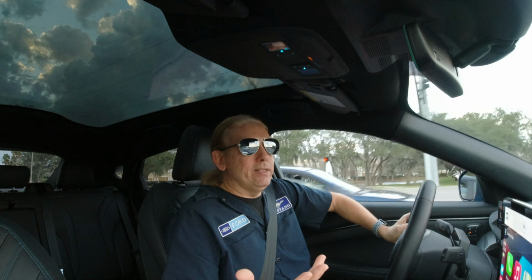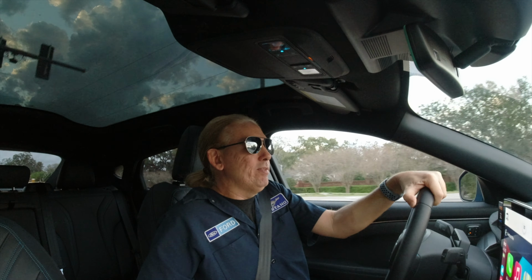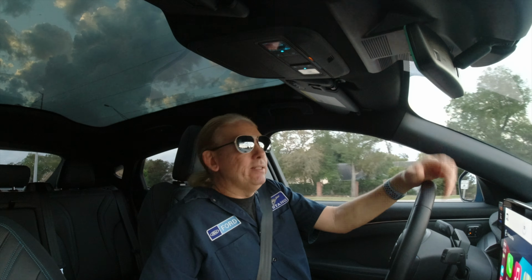I drove it back and forth to Orlando in some pretty serious, terrible Orlando traffic for a little weekend getaway, and the range was perfectly fine for that. The hotel unfortunately didn't have a charger in its parking, but I didn't really need it because I was just going there and back. Overall, I just have to say that this thing is really a lot of fun.